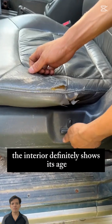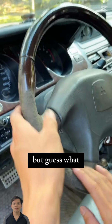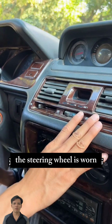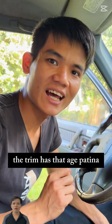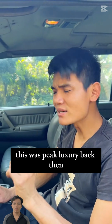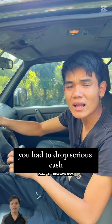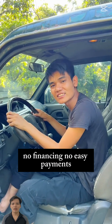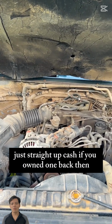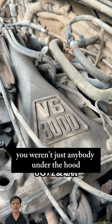The interior definitely shows its age, but guess what? This thing had power seats back in the 90s. The steering wheel is worn, the trim has that aged patina, and there's wood paneling all over. This was peak luxury back then. To buy one of these brand new, you had to drop serious cash. No financing, no easy payments. Just straight up cash. If you owned one back then, you weren't just anybody.